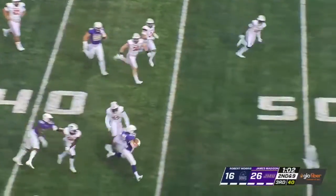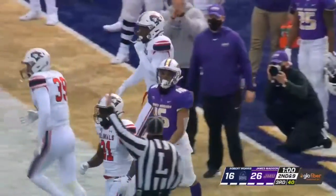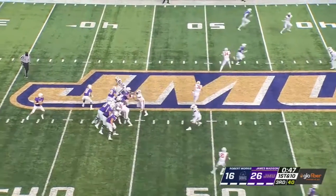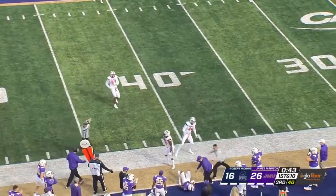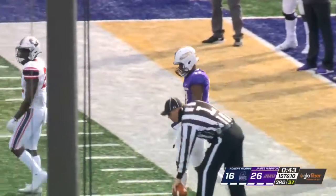This is Thornton pulling it in and finds a bit of a seam to the sideline. He picks up a first down at the 45. Dukes with tempo. Cole fires here to the near side. Nice catch. Yes, he does bring it in. That is Kendall Dean once again for JMU.